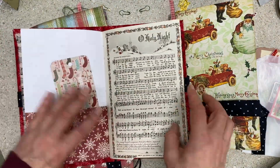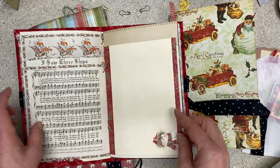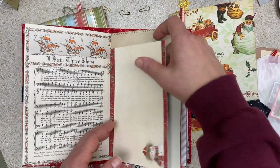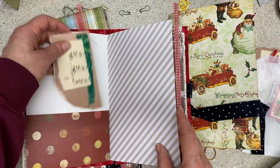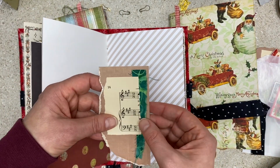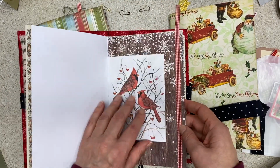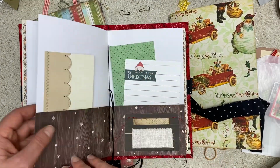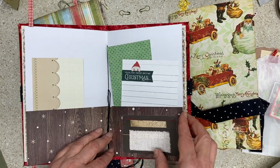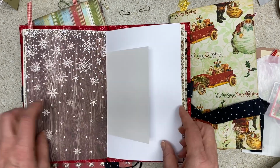They all have old sheet music in them that I just love. This little book just fit perfectly. And then I think they all have envelopes and a cluster in each one of different sizes. You know how I make those clusters. And this one has the cardinal card. I liked that, and a bit of ribbon. They're just really fun. This will be cute decorated. Oh, this one already has a little envelope right there.